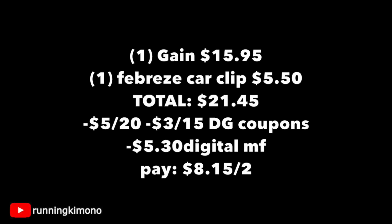Looking at the math, one of those big Gains is $15.95. One Febreze car clip with the Gain scent for $5.50. The total here is $21.45. Punch in your phone number, the $5 off $20 and the $3 off $15 should come off, along with $5.30 in digital coupons. You're paying $8.15 for the two. Considering that one of the products is a very large detergent for almost $16, I think this deal is not too shabby.